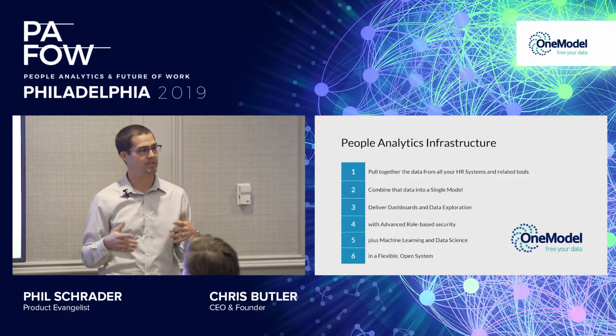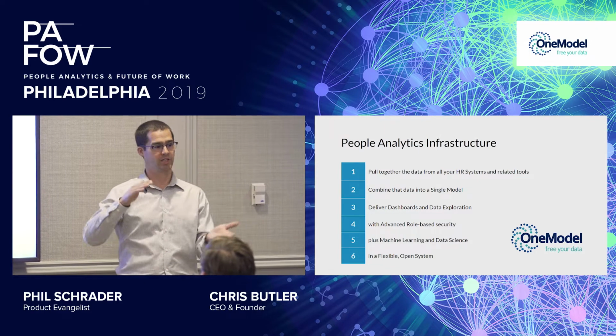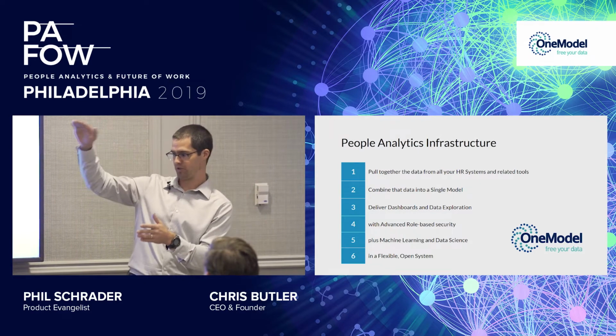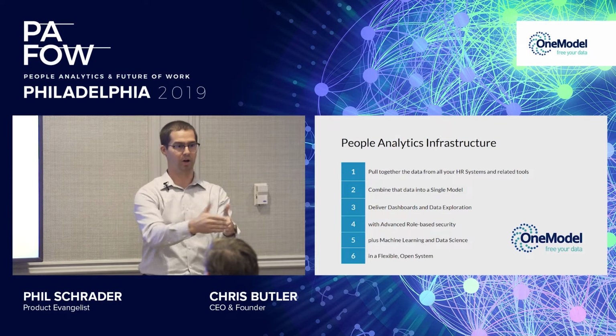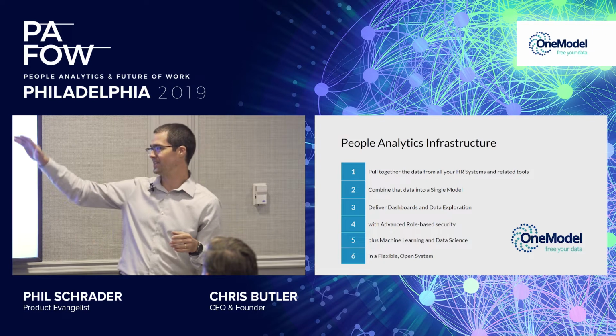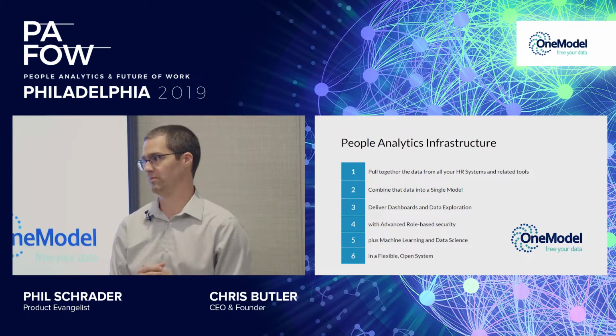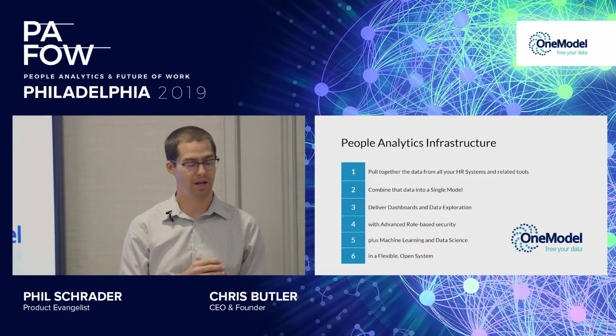And that's really the thing to emphasize: viewing ourselves as a technology provider. We're not going to try to do that full stack of strategy, operations, and technology all in one package, and that's all you need to do for people analytics. That's ridiculous. You're going to need to mix and match and take all of this in your own direction as you go. So that's the spirit of how to think about it.